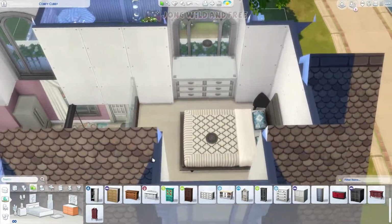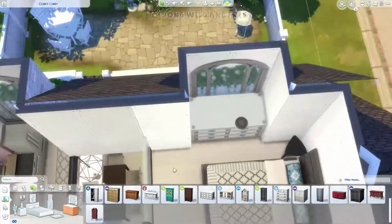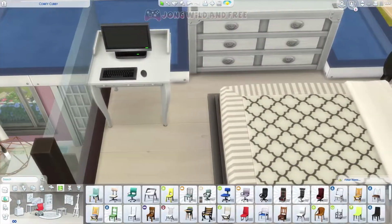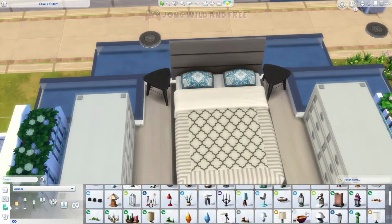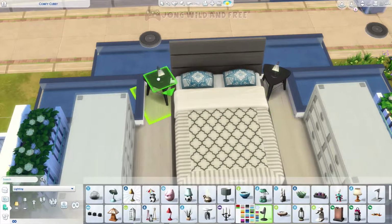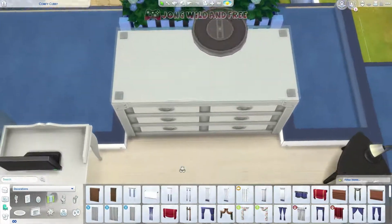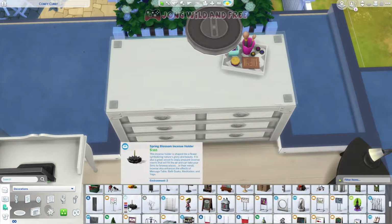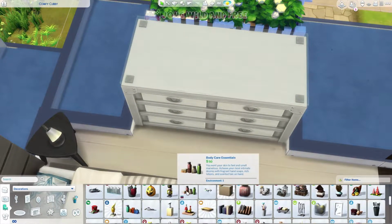The bedroom also is quite simple, a bit more in the rustic style, I think. And here I also placed the PC, of course. When I play tested it, it was a bit too cramped in there, so I had to move the bed a bit more into the wall and move the PC a bit more into the fence, just to make sure your Sims could walk past it.